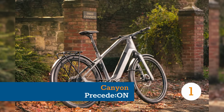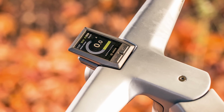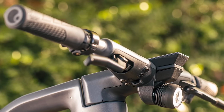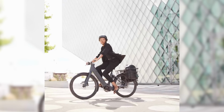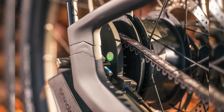Let's start this video with an award-winning bike. The Canyon Proceed:ON won the 2021 German Design Award and looks like a concept bike made real. Its commitment to integration has created a seamless design and something that wouldn't look out of place in a sci-fi film. While it might look futuristic, the Proceed is made for the day-to-day and your commute to work.